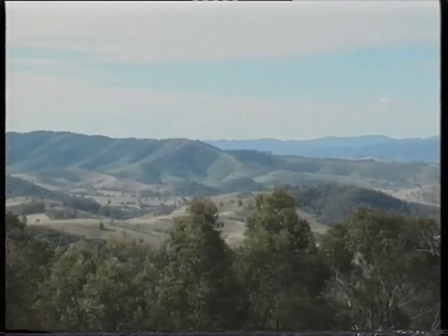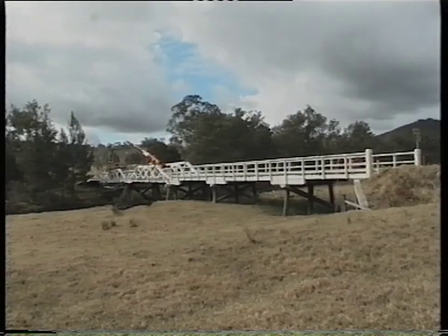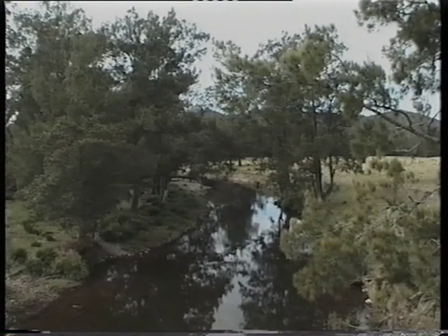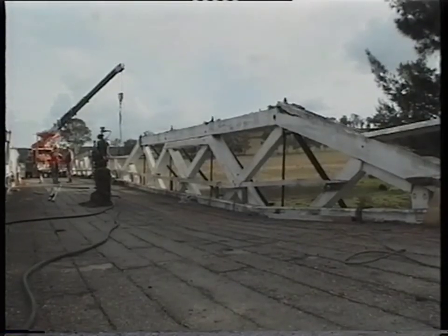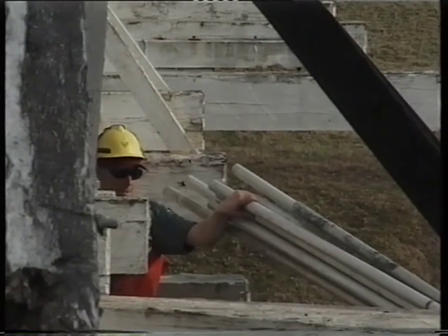The historic Monkerai Bridge near Stroud in the Upper Hunter Valley is one of the oldest timber truss bridges in the state and is one of only two remaining old Public Works Department style trusses. In mid-2000, the bridge was damaged by a truck carrying a heavy load.